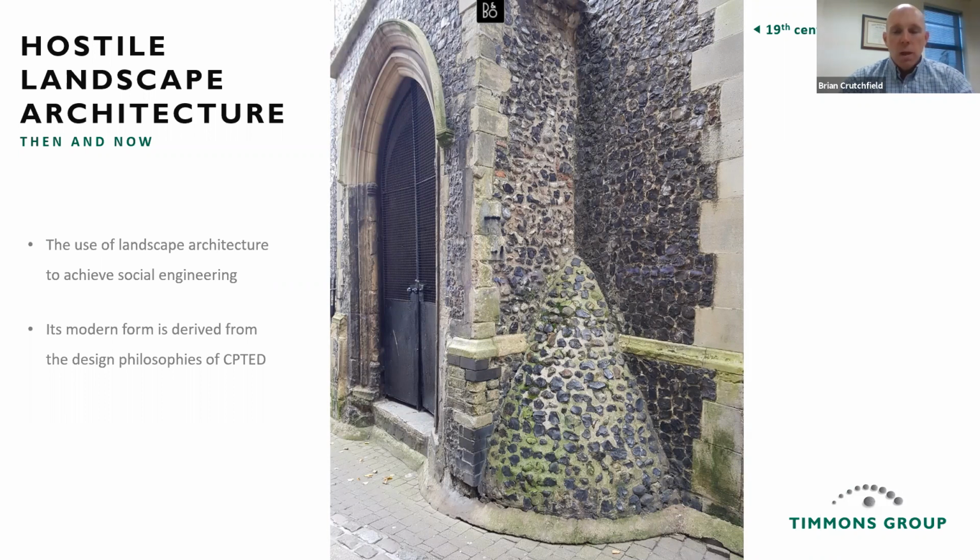So rather than cordoning everything off or walling everything off, they just created something subtle as a hostile landscape architecture item to dissuade people from going to the bathroom in the corner. So simple, but very effective.